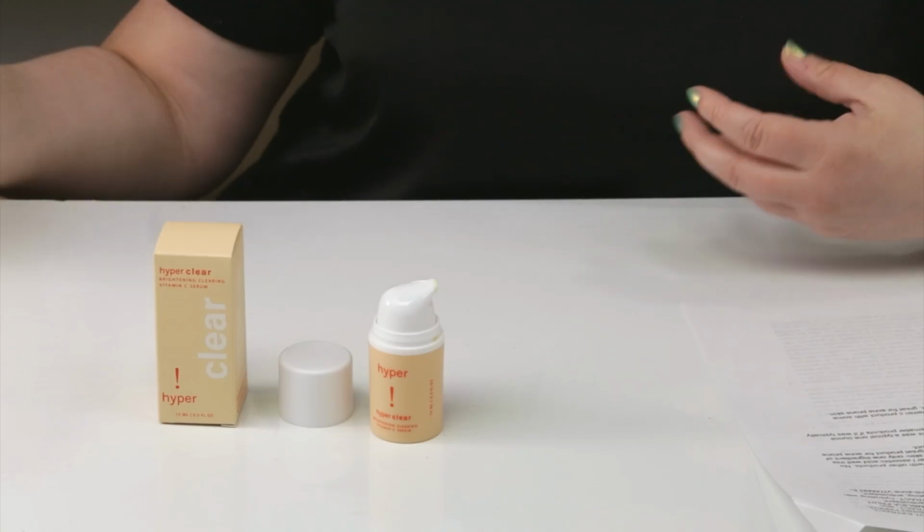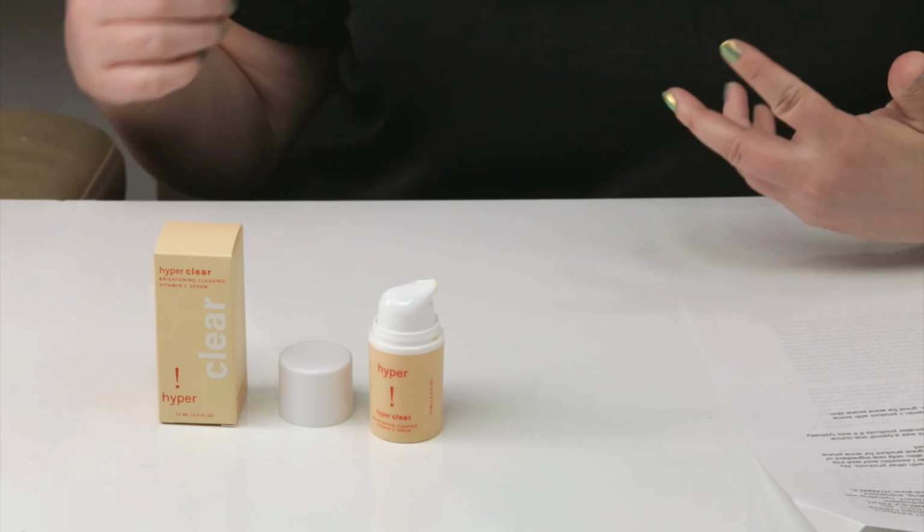I have a feeling, they don't mention it, but I have a feeling that the percentage of it is very low. So if you have very acne-prone skin, you're probably still going to want to use a BHA salicylic exfoliant in your evening routine. I don't think this can do it all, but it certainly helps. And then vitamin E, antioxidant, hydrating ingredient.